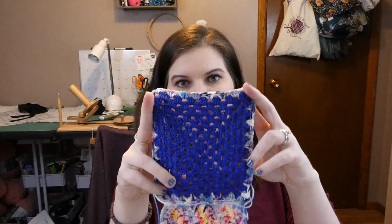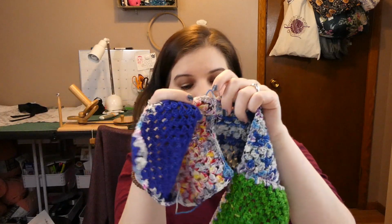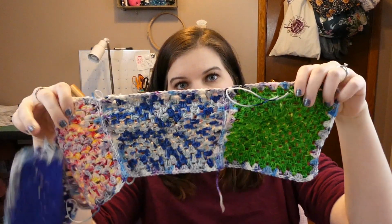So works in progress. I haven't even touched my Anchors cardigan since the last episode, so I'm not even going to show that. But I do have my Advent project. I started with the Battenberg blanket by Sandra Paul, and I did not like that, so I frogged that. And then I started the Redvent throw by Amba O'Brien, and I did not like that, so I frogged it. And I just went with a good old granny square pattern. This is the Scrappy Granny pattern by Nitty Natty, which is free over on Ravelry, and I have a link to it in my project page.